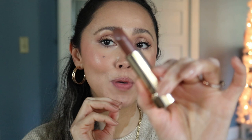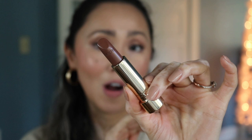Let's move on to the one that I was most excited for, and this is 1990. So this is going to be the brown shade out of the bunch, and it just looks beautiful. Lately, I've been getting more into brown nudes, or like brown in general, and this is going to be the most brown that I own in my collection. So let's go ahead and try it.